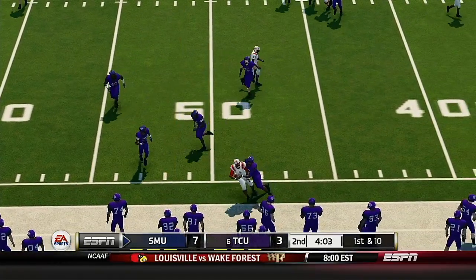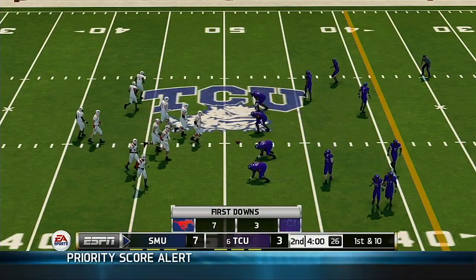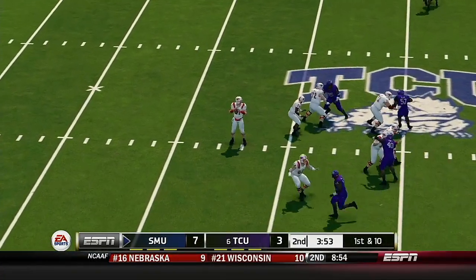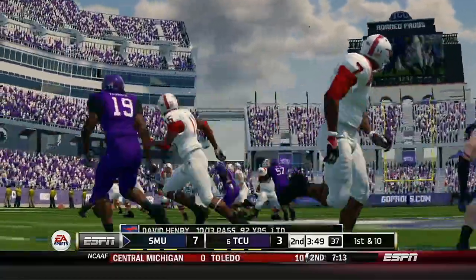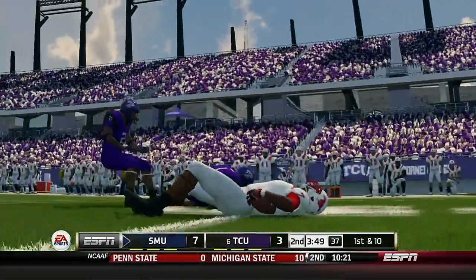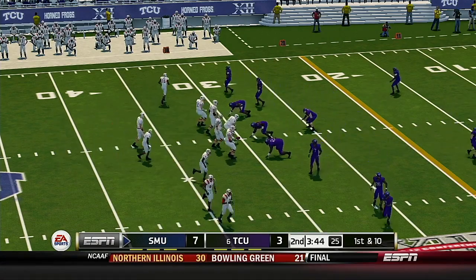And a quick throw. Knocked out of bounds around the 49-yard line. Call it a gain of 4 yards. That makes it first and 10. From the 49-yard line, first down. From the 30-yard line, first down.